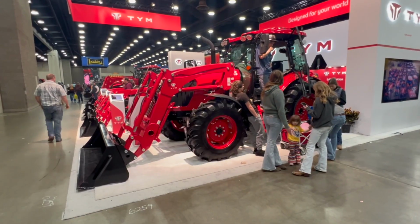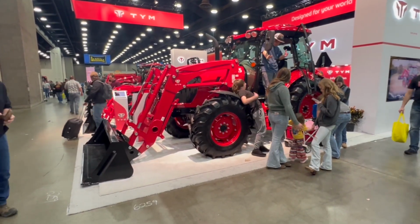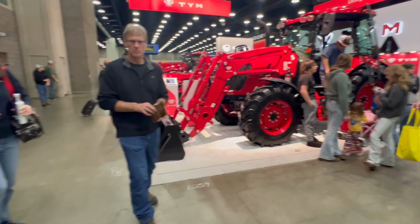Next, I went to the TYM booth, and the folks at TYM are shooting at a market that a lot of the smaller tractor manufacturers are trying to get into, and that's the mid-range tractor line.